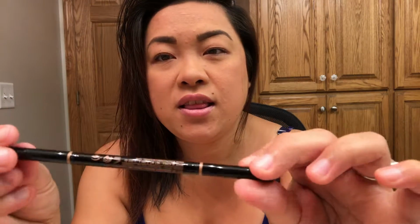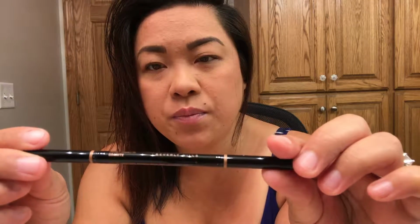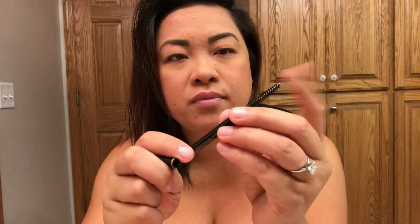So there you guys go. Sorry, this way. One side has the really skinny. If you guys can see that. And then the other side is just spoolie. Every time I always forget what they're called.